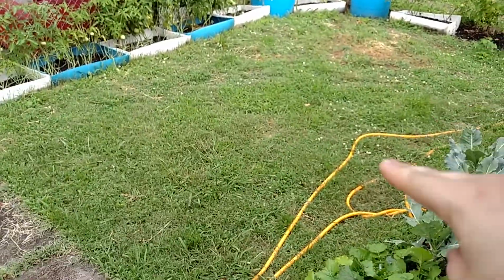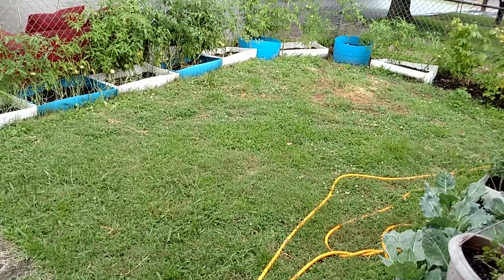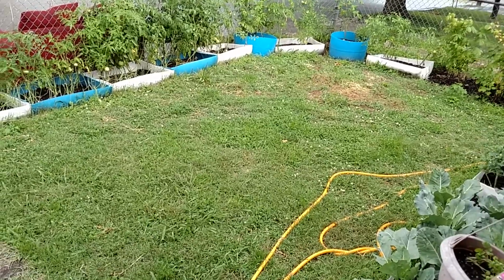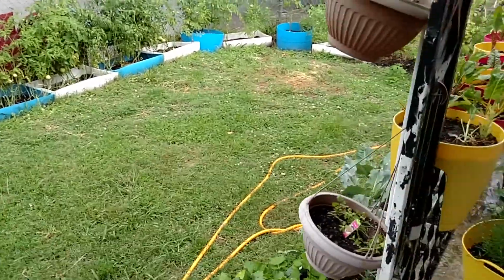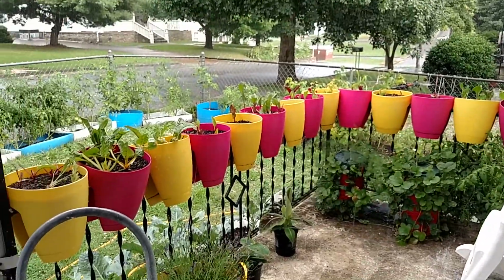But this right here, probably this winter or maybe next spring if we don't get to it, I said, why are we taking care of all this grass? I don't like grass, and we can't eat grass. Well, I guess we could, but not going to. Anyway, that's it for now.